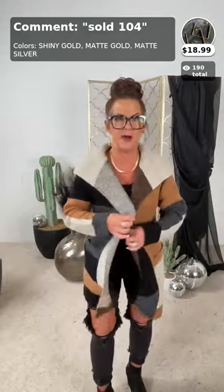So these are two little chains on one little toggle. Really easy to just throw on and go. It is just your standard paperclip chain links here at the top.